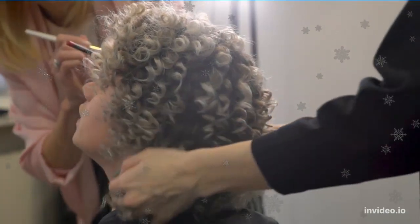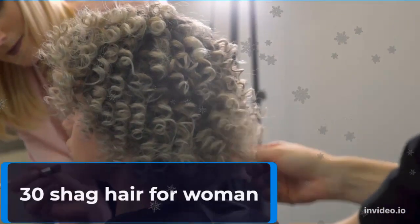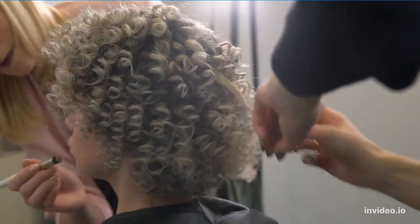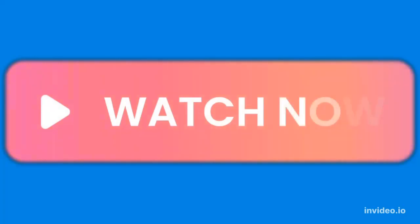Are you looking for a new hairstyle that will turn heads? Then check out this video on 30 Shag haircuts for women. These stylish and edgy looks are perfect for any occasion, and will definitely make you stand out from the crowd. So what are you waiting for? Watch the video now and find your perfect Shag cut.